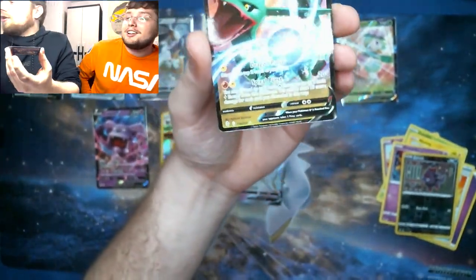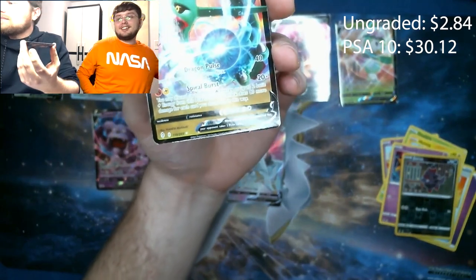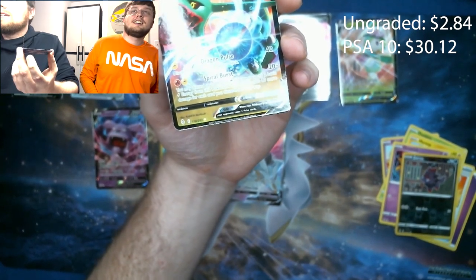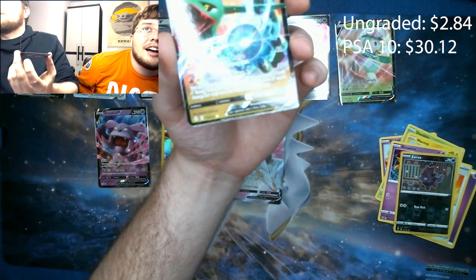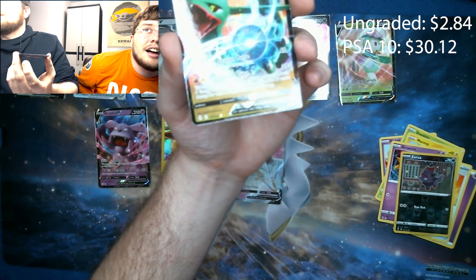Oh my goodness, it's a Rayquaza. Hold up. I don't know if this is good or not. But this is an awesome card. Rayquaza V. No, that's the alternate art. I wish. This is what we were looking for. That's from Evolving Skies. Let's see.